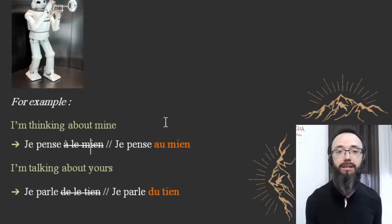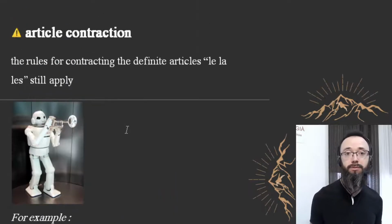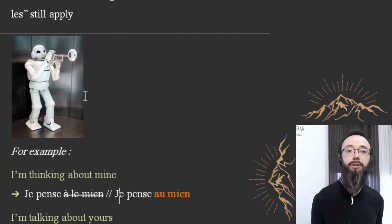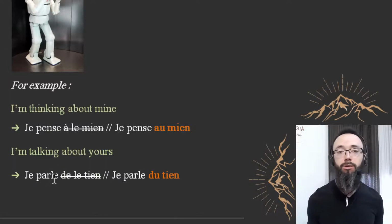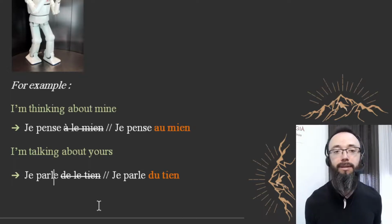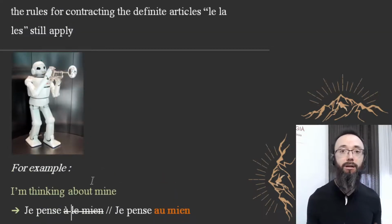And here we have an example. I'm thinking about mine. Je pense à le mien would be, in theory, the way to translate that, but it's not the case because the rules for article contraction still apply. So this was a word of caution here. Je pense à le mien becomes je pense au mien. I'm talking about yours. Je parle de le tien. Niet. Niet. Je parle du tien. So keep in mind that the rules for article contraction still apply, and they're very confusing in French.